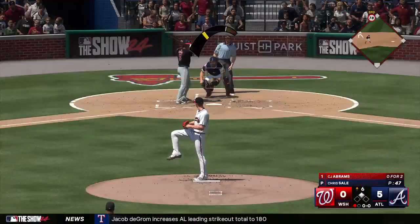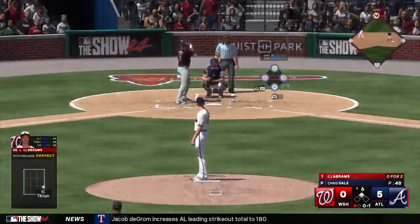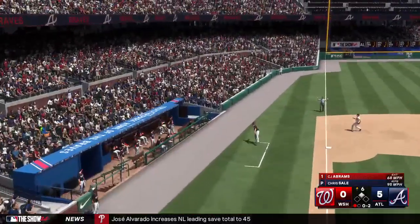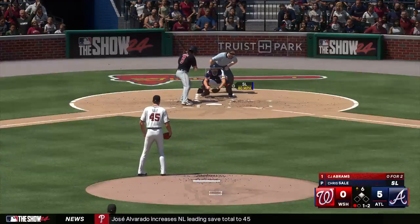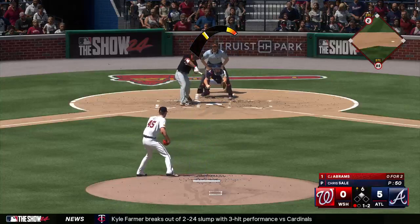Back to the top of the lineup, C.J. Abrams. Digging in for the Nationals. Oh, he's looking great so far. It helps when over 80% of your first pitches are strikes. He might be able to go the distance if he keeps this up. Runner at second here, one gone. One ball, two strikes.